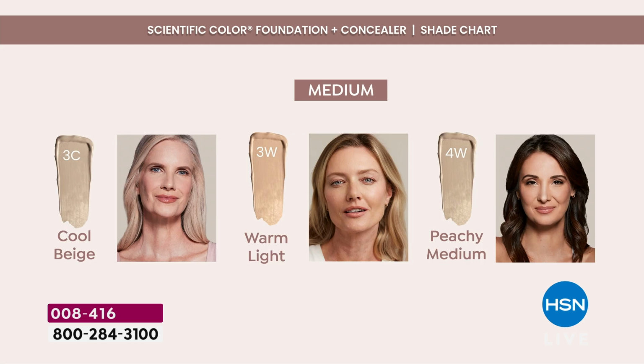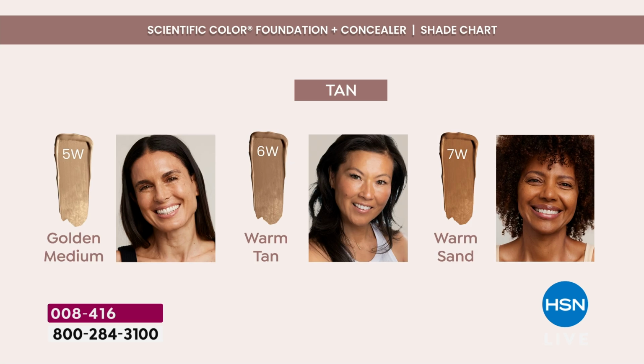Now, if you are in the medium, cool beige, 3C, that is me. That's the transition color between light and medium. It's a softer beige, it's a cool beige, that's me. Warm light, you have some yellow undertone to your skin, 3W. Peachy medium, you're outdoorsy medium, you're a little peachier, 4W, peachy medium. Then we go into the tans. 5W, you're olive. Is that the 5W? That's me, it was perfect. 5W is an olive undertone.